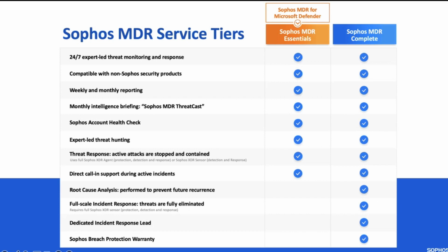You'll also get direct call and support during active incidents. So if you're concerned about something, you can pick up the phone and you can straight away talk to one of our analysts about what they've found and what they're doing.